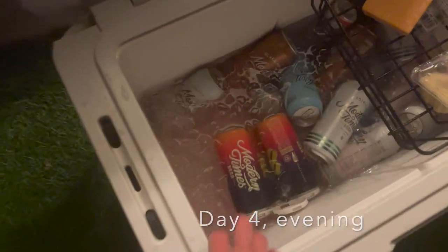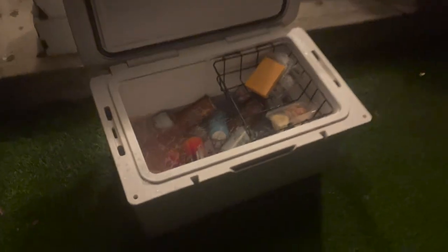Final test, we filled this Thursday night. We still have ice.